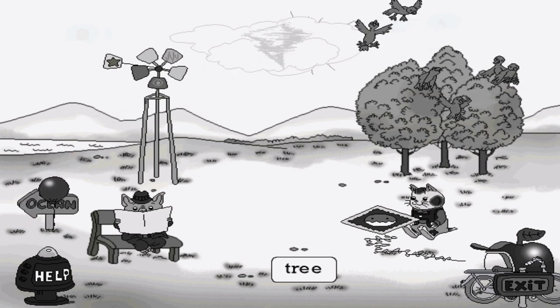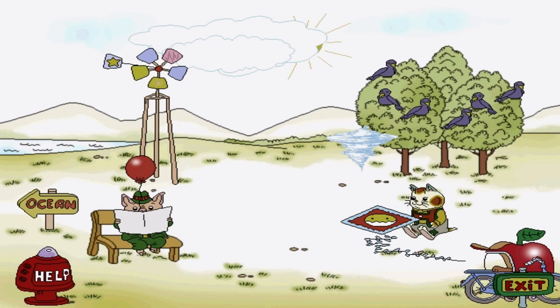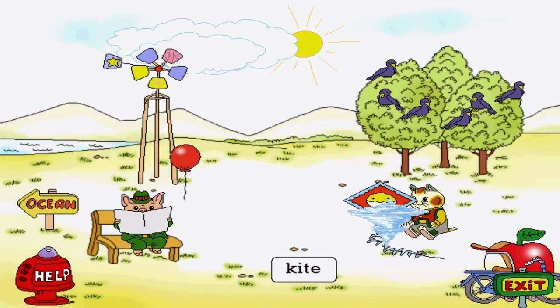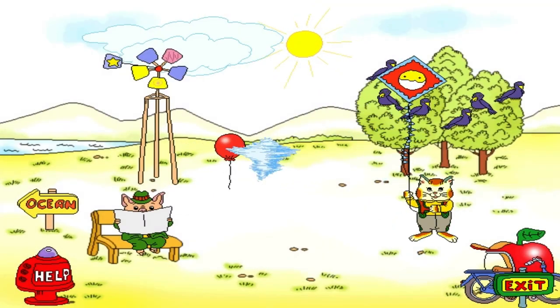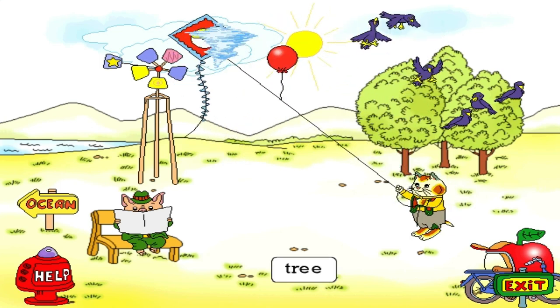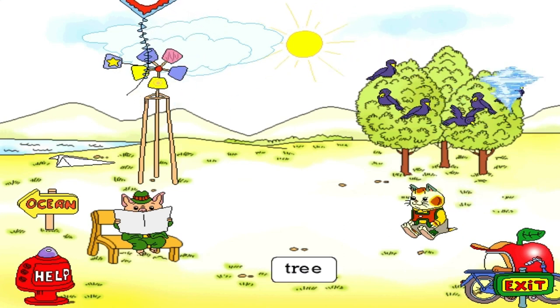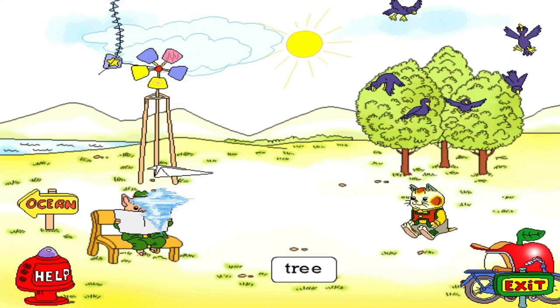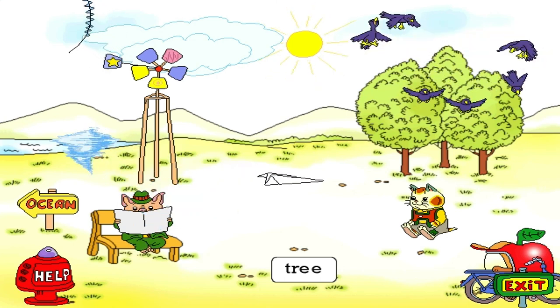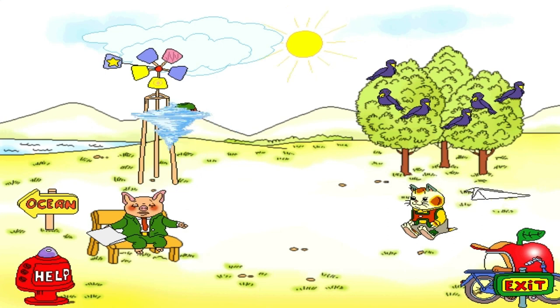This way to the ocean. Whoosh! I moved the clouds away. Now the sun shines again. Whoa! Hold on, the balloon flies high. Hey, my hat! Come back here, hat!